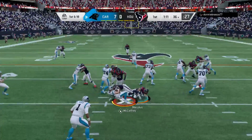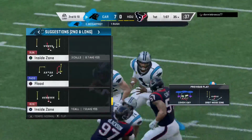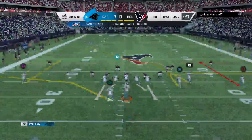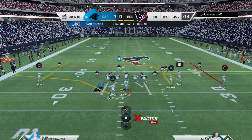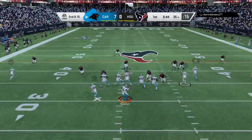First carry of the game for Christian McCaffrey. Trying to find a lane, but instead he'll get back to the line of scrimmage and no more. No gain on the play. It'll be 2nd down. 2nd and 10.